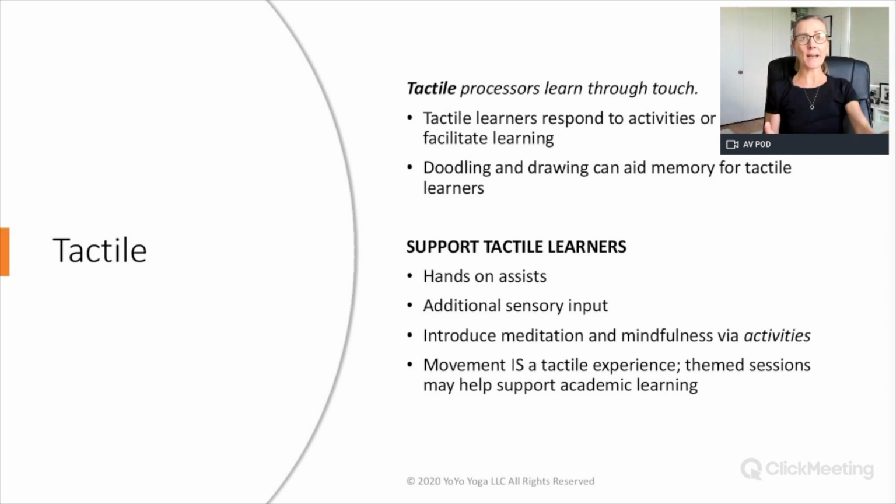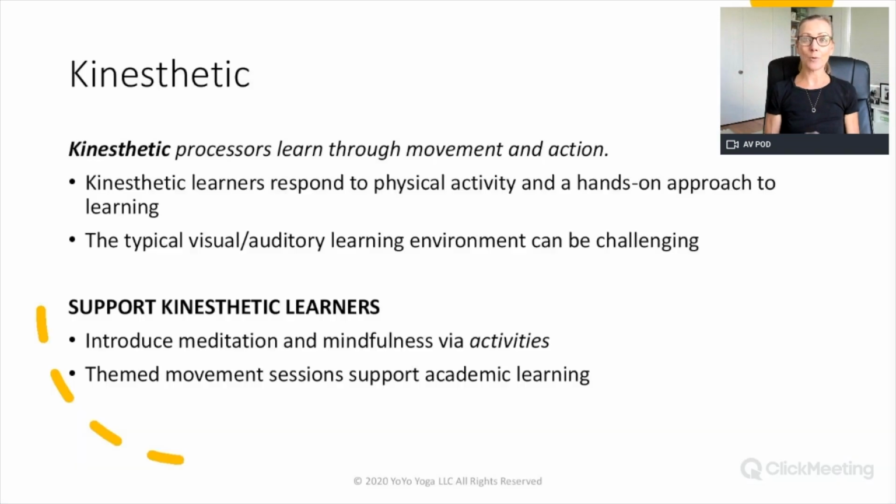So again, if they're mostly tactile learners, they can really struggle in the typical classroom setting, which tends to be auditory and visual and rely heavily on auditory and visual learning. Tactile kids and kinesthetic learners can struggle in this environment. So theming the sessions to support the academic learning through these movement, meditation, and mindfulness sessions can be super beneficial for kids who are tactile and kinesthetic processors.